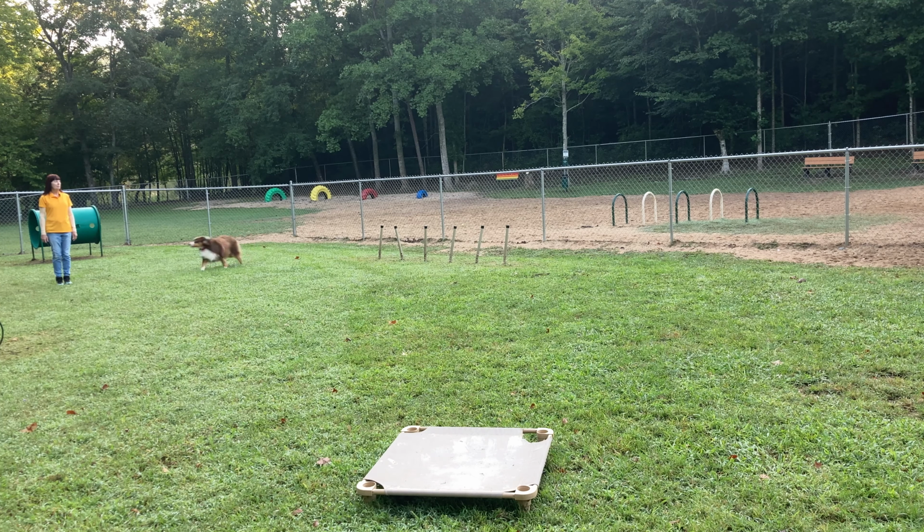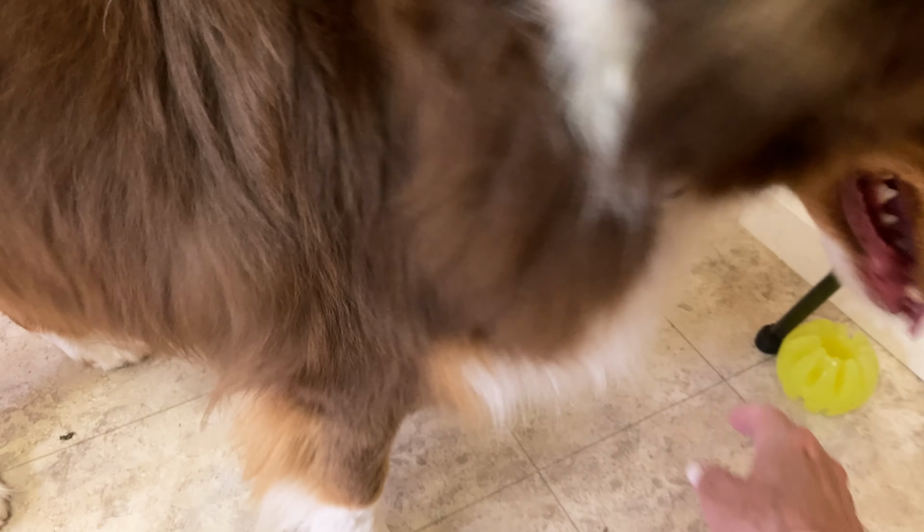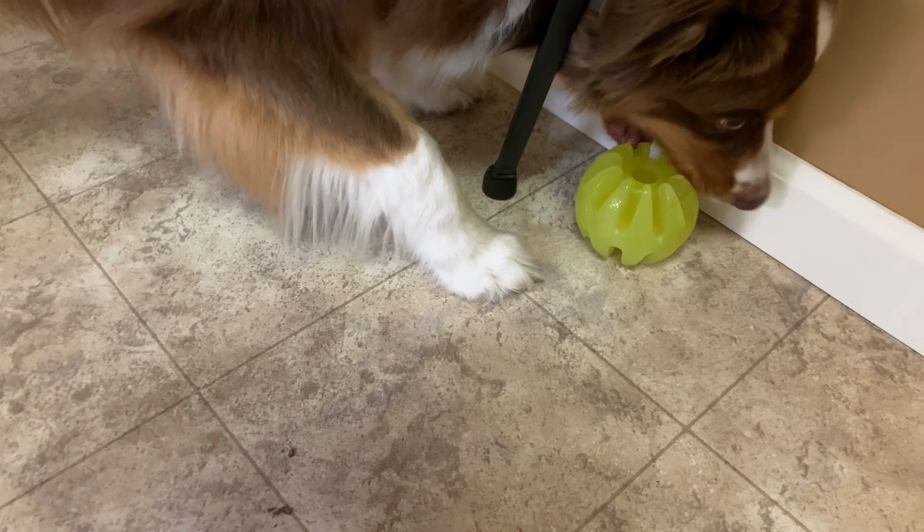Cooper, come. Sit. He got his ball from under the tripod here. Let me help him out. Let me get it for you. Okay, so he's taking his foot to get it. Good boy. Okay, break.